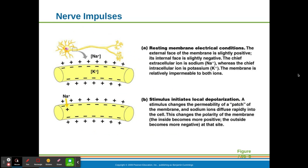Now, again, with this resting membrane electrical conditions, you can read through all of this. What we see, we have sodium, potassium here. We have more sodium outside the cell than in, the same for potassium. Now, the membrane is relatively impermeable to both, okay? So what we see, negative charge here, negative charge here. So a stimulus will initiate a local depolarization.